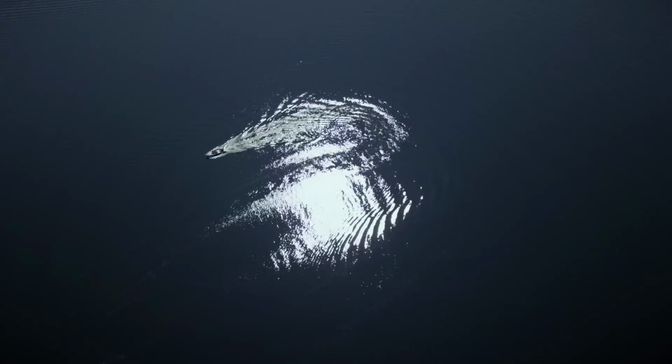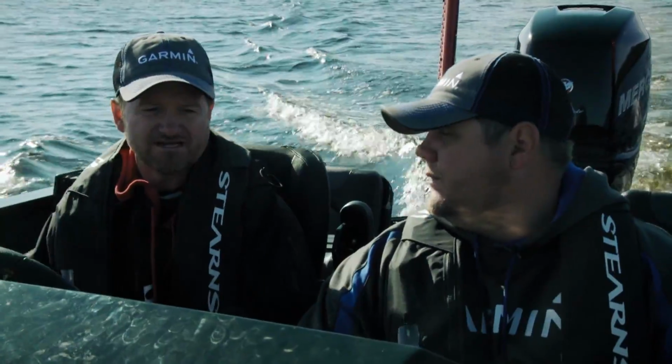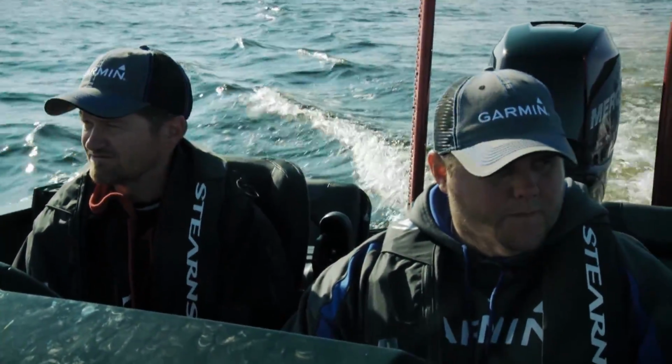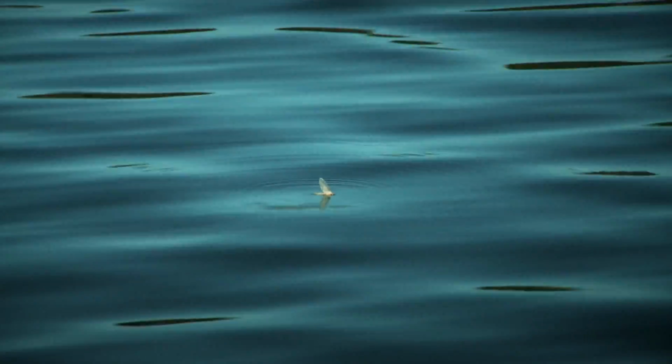One problem we may have on this shoot is there's a mayfly hatch just starting to happen, and that can just knock the heck out of you, man. That can hurt real bad. When a mayfly hatch happens, walleye, they just can't help themselves. It's the easiest food for them to get.